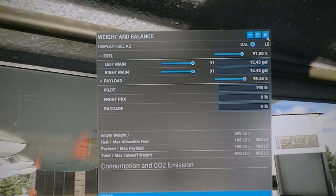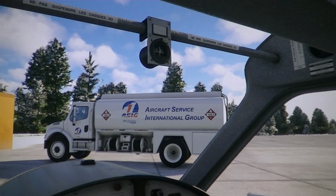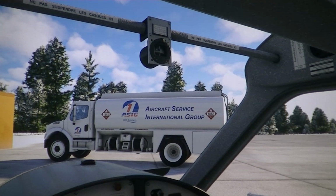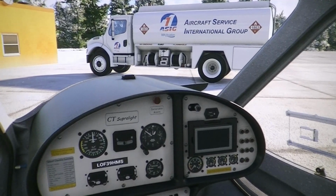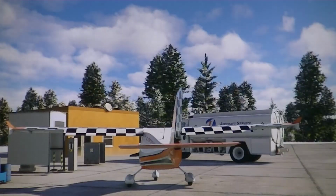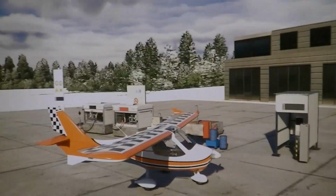Oh, no thank you. Okay. Here we are. Apply our parking brake. Cut our fuel. Turn off all of our lights. Our de-icing. Turn off our avionics. And our alternator and our battery. And here we are. We're at Webequie Airport in Ontario.